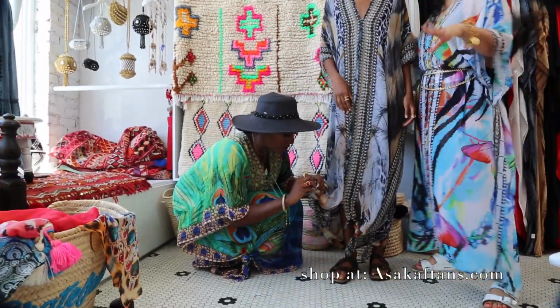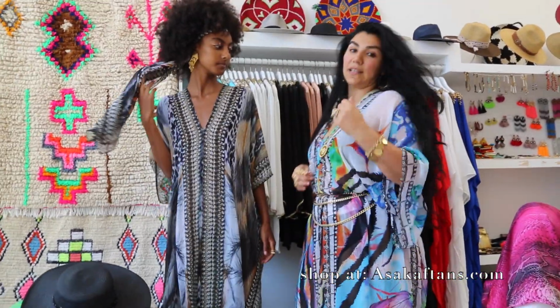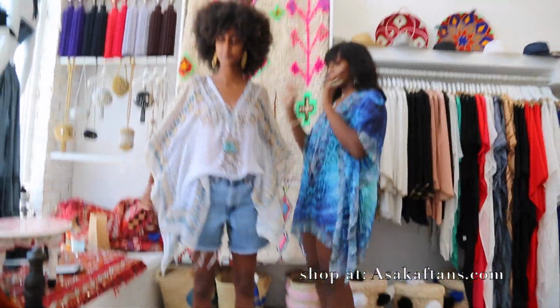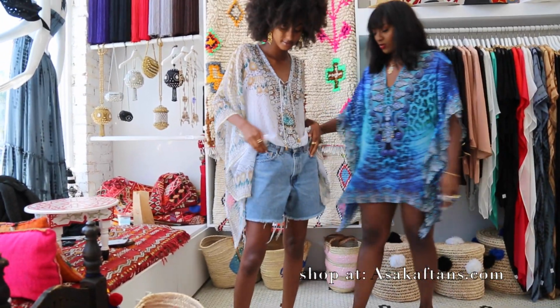Also cute. Oh my God! This one girl, and this is you from Houston, she was definitely a Texas girl. She had what I'm wearing, a desert kaftan. She was wearing these short denim shorts. She stuck the whole front of the kaftan in. So from the front it was like this, but the entire back was a tail. It was so dope. I loved how she styled it.